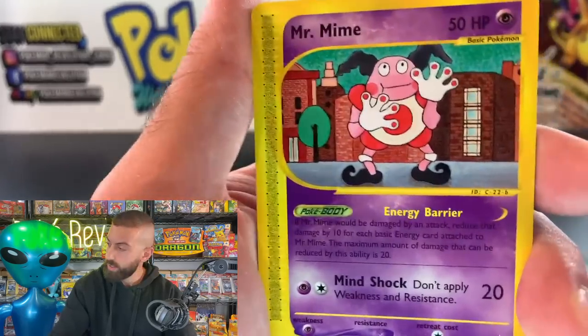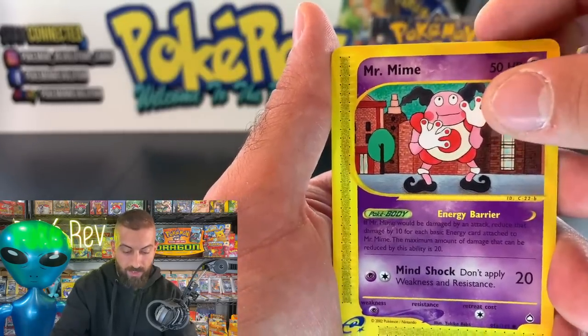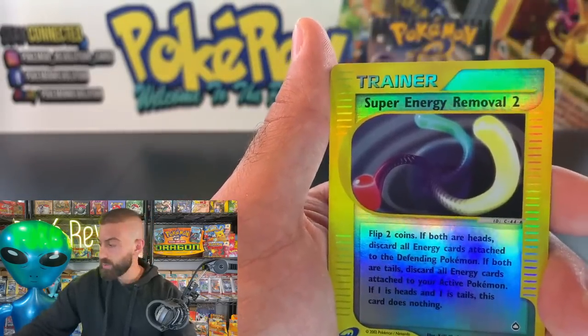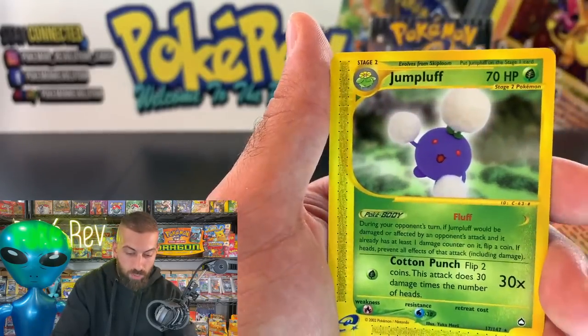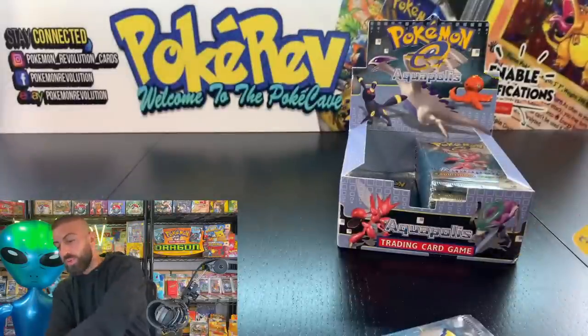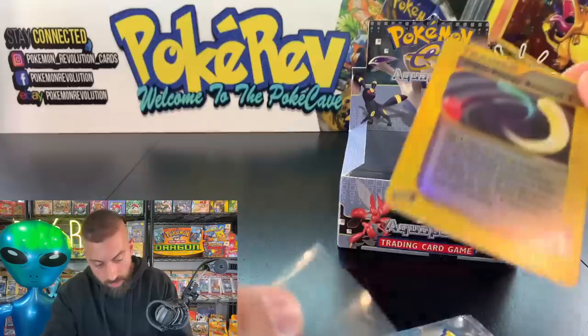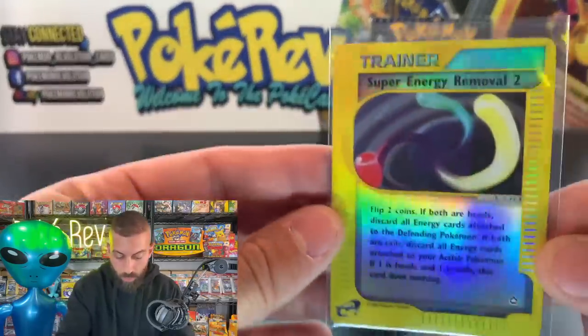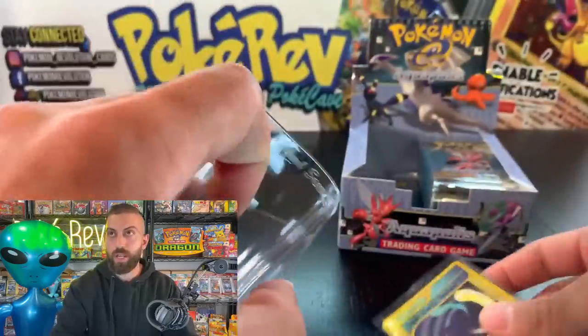Bruh. The mime is out to get us. I think this is like number 5. Super energy removal 2. And finishing it off with a Jumpluff non-holo rare. The trainer cards are coming for us right now. I don't know why. Super energy removal 2. Does anybody know offhand how many energy cards are in this set?